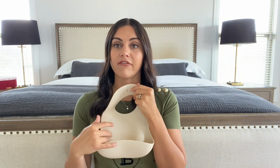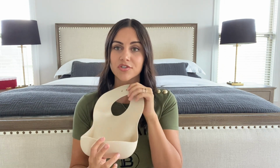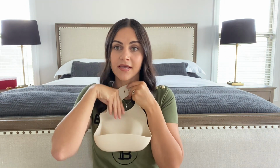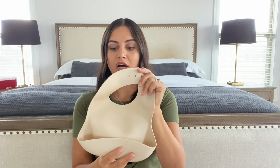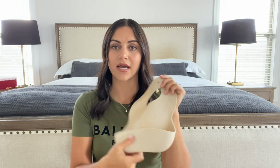But I've actually had some waitresses come up and be like, what is that? That is such a cool invention, because they see her eating and her noodles are just falling in here. So this is just awesome. And when you're ready to clean it, you just put it in the sink, rinse it off, wipe it down, and it's ready to use. It takes a couple seconds to clean.